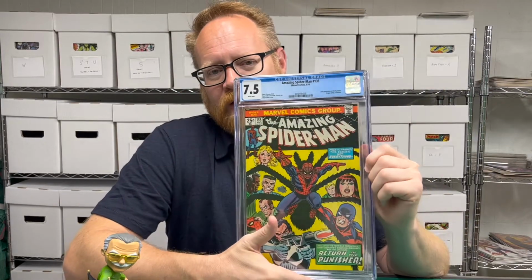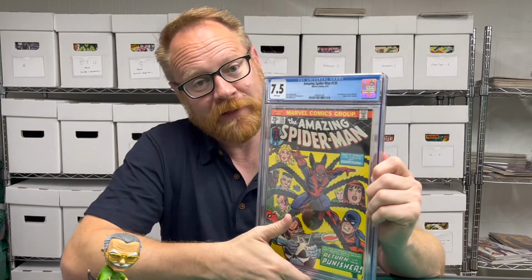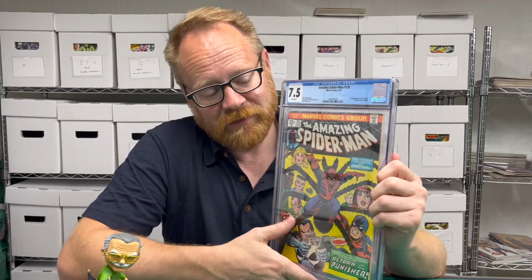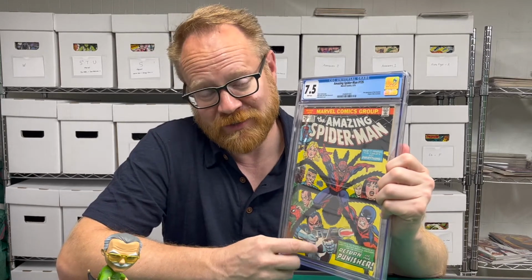This comic is Amazing Spider-Man 135. This is not a first appearance, and this is also a comic I got for exactly $200, a 7.5. I'll admit that you might have to look for a good deal. You might not be able to get quite the 7.5, but this is proof positive that you can get this comic, or something similar. It's not a first appearance, so why would you want it, you might be asking. Well, this is the second appearance of Punisher.